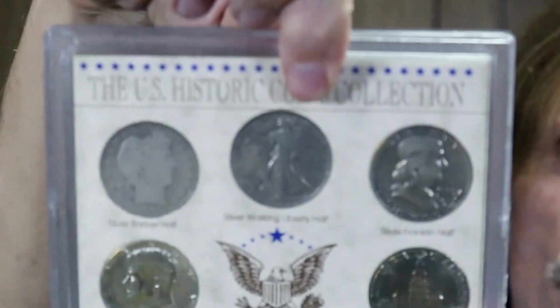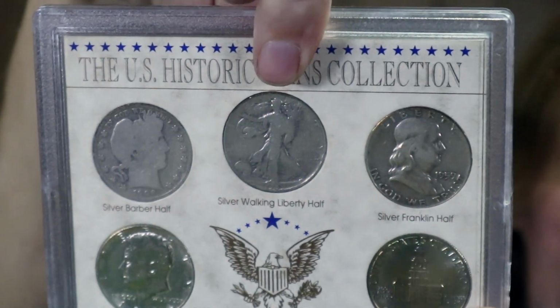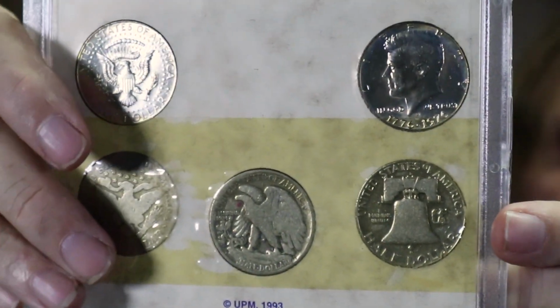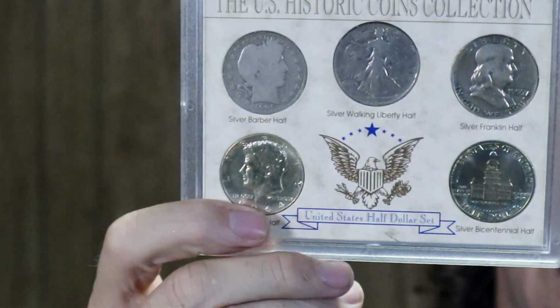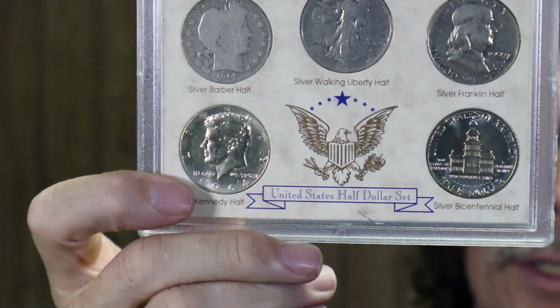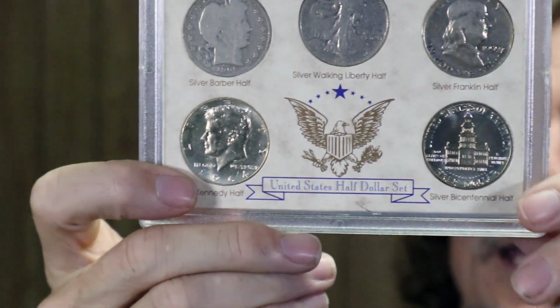The other pieces are the Standing Liberty, which is a very pretty design. Then the Benjamin Franklin that has the Liberty Bell on the back. And then for the first time in history, right after, it used to be that when they did start putting people's visages on coins that you had to wait 25 years. Well, when JFK was assassinated, there was such an outpouring that the next year they replaced the Franklin with the JFK head, which is still the half dollar we have today.